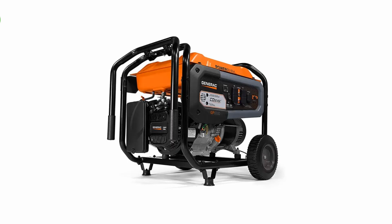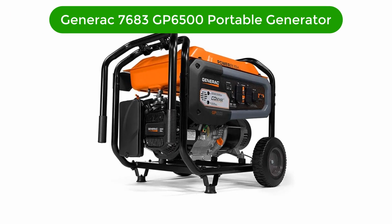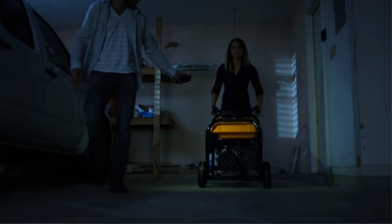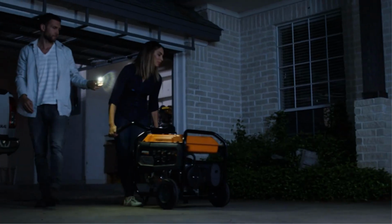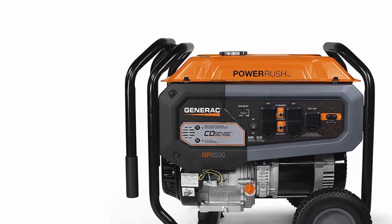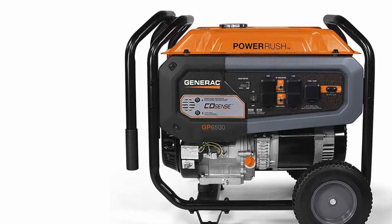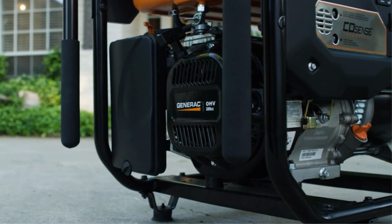Number 4. Our fourth best pick is Generac 7683 GP6500 Portable Generator. This portable generator with CO Sense technology provides lots of power while protecting you and your home from carbon monoxide, CO, poisoning. If you inadvertently use the GP6500 indoors or in an enclosed space, CO Sense will automatically shut off your unit when increased CO is detected.